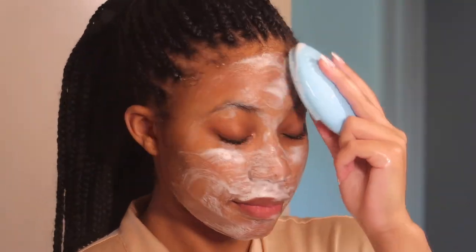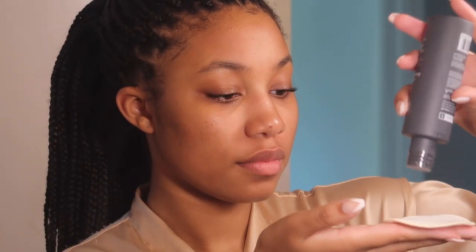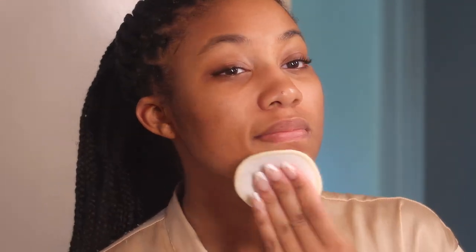Then I'm trying out another new product. This is the Polish Choice Exfoliant. And it came with these reusable cotton pads. It's so cute. I really liked using this. It almost felt a little bit moisturizing and it didn't make my skin burn or anything.